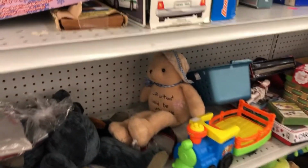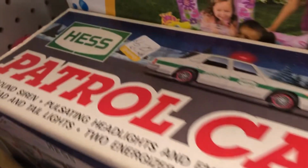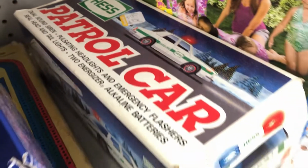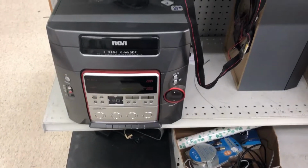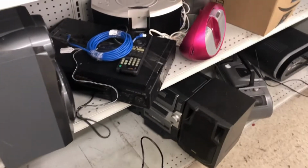So, moved over to the toy section because I always hope to find something cool and I never do, but I did find this old Hess patrol car. My dad was a cop, so this was obviously going to be one of my favorites growing up. It had all the lights, all the sounds, and you could just push it and it would go all the way across your kitchen floor. It had great bearings on the wheels.